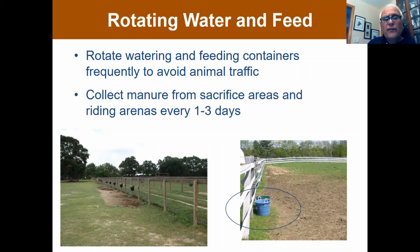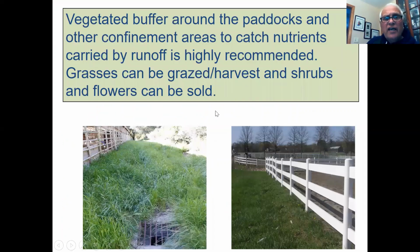Okay? So as I said, it's a great idea to have a vegetated buffer around paddocks, sacrifice areas, any confinement areas. These are good because whenever we have rainfall, they catch nutrients, okay? And the grasses like this can be grazed by animals, or you can plant flowers, shrubs, trees, Christmas trees, whatever you want, and you can use it, or you can even sell it, okay? So it doesn't have to be grass.